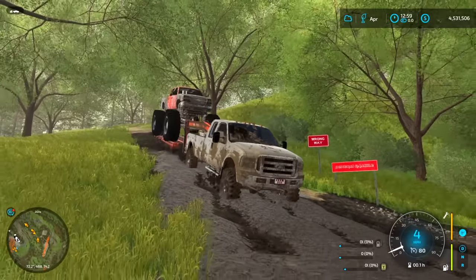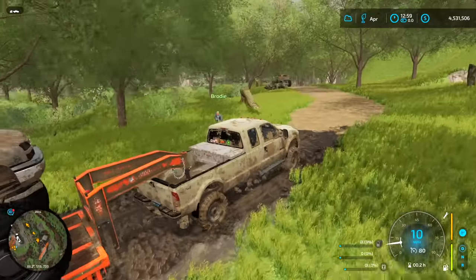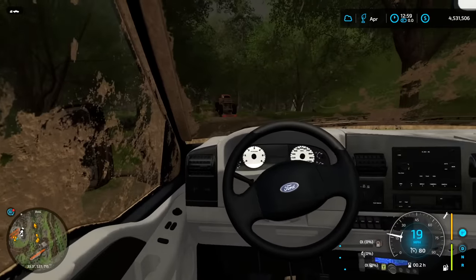Oh, yeah. She's sinking a little bit, and we're spinning, but we're making her. Come on. Come on. There we go. There we go, baby. Oh, God, I almost got stuck. Okay, that was a pretty easy challenge for us. We got a lot more tougher stuff coming up, though.